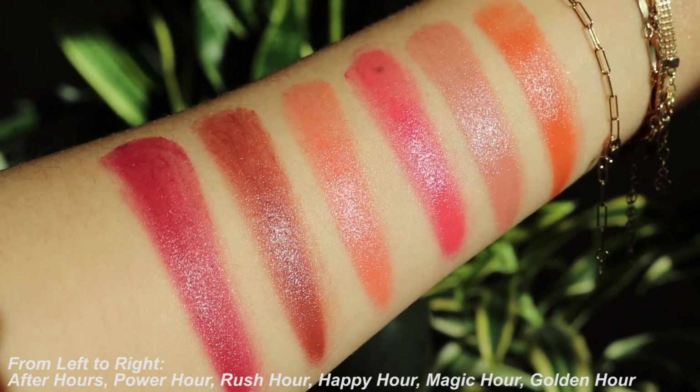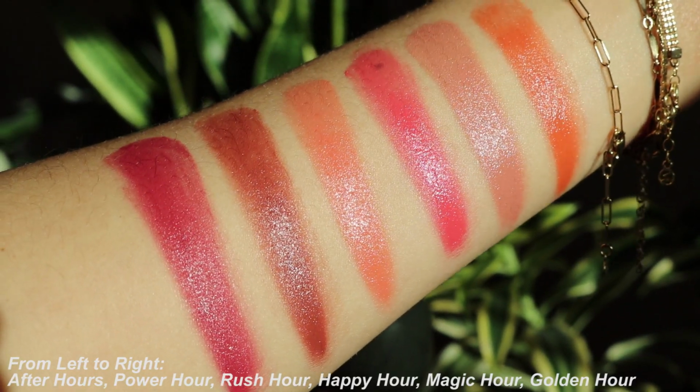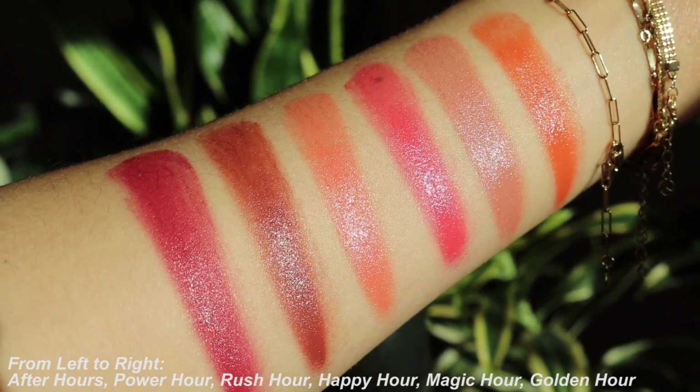And they're such a great addition to the blushes that they already have in Magic Hour, Golden Hour, and Happy Hour. I just think that this whole range now is nearly complete. I'm sure some of you would like some different shades from them, but the ones that they have now are just stunning. And the formula is like a balmy, creamy type blush. It does stay fairly dewy on the cheeks.